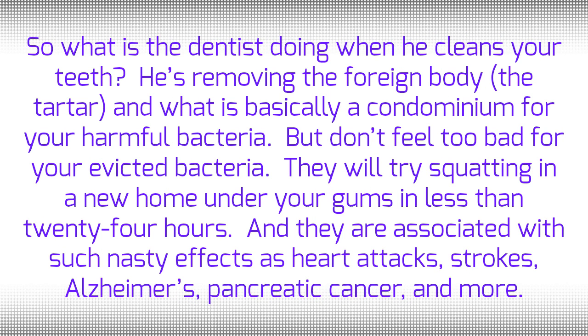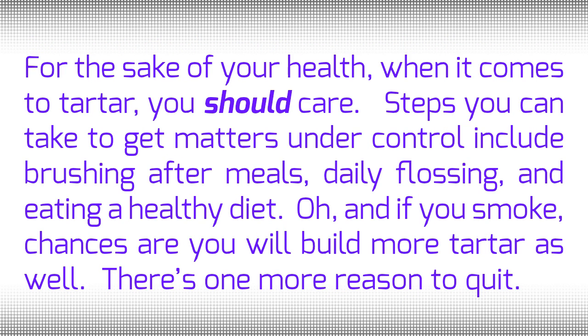So what is the dentist doing when he cleans your teeth? He's removing the foreign body, the tartar, and what is basically a condominium for your harmful bacteria. But don't feel too bad for your evicted bacteria. They will try squatting in a new home under your gums in less than 24 hours. And they are associated with such nasty effects as heart attacks, strokes, Alzheimer's, pancreatic cancer, and more. For the sake of your health, when it comes to tartar, you should care.